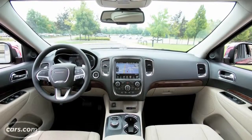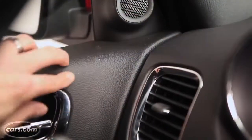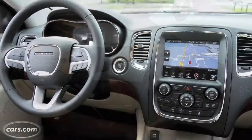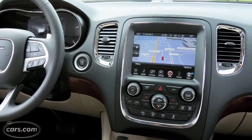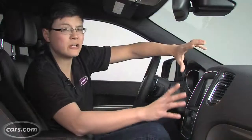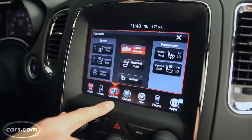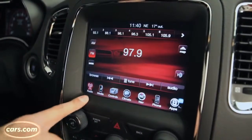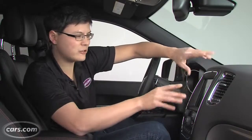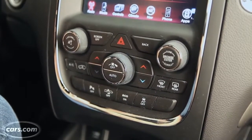Plenty of room up front here in our test car, and pretty good cabin quality too. Materials are handsome along the dashboard and upper doors. They're pretty consistent even all the way back to the second row doors. Now, a major redesign of the center controls in the Durango here for 2014. There's either a 5-inch or an 8.4-inch screen at the center, and it's much better integrated than before. It employs Chrysler's Uconnect system, which we continually like because it's very fast to respond. It doesn't have the most features, but it gets things done very quickly. It doesn't incur a lot of lag as you're trying to press on the screens.